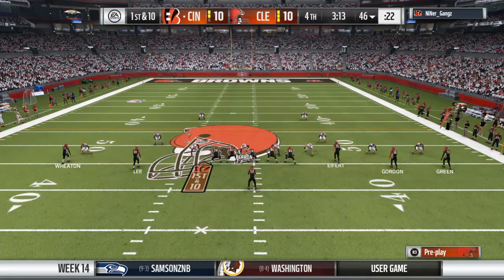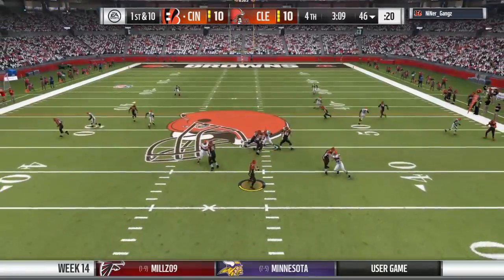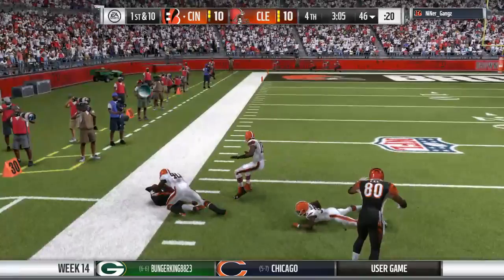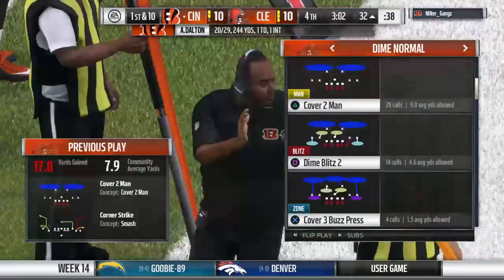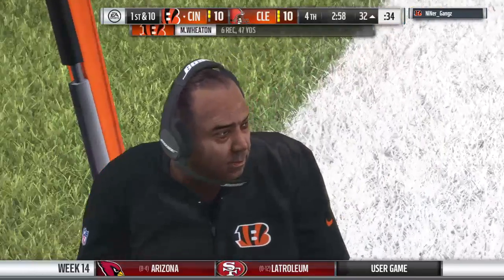They come up in an empty set. 4 wide receivers, 1 tight end. Dalton now to pass. Out left here, it's complete to Wheaton. And he takes this one down all the way near the 30. A good pickup there, a 22.